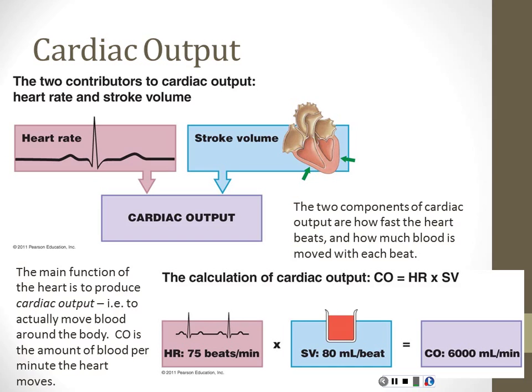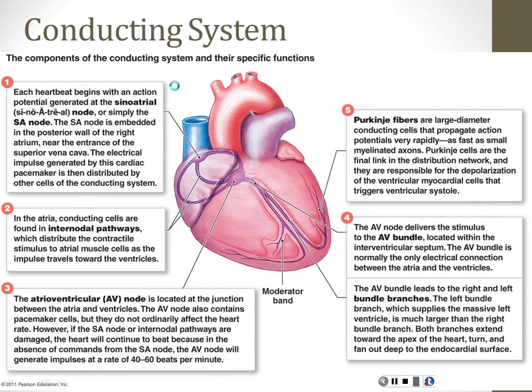And this number, of course, changes depending on what you're doing. If you're sprinting, this may go up by 10 times. It may go up to 60 liters per minute. If you're stone cold asleep, it may drop to half of that as your heart beats less and has less to do. Okay. So we're going to talk about both of these aspects as we go forward here, heart rate and stroke volume. So what sets the heart rate?